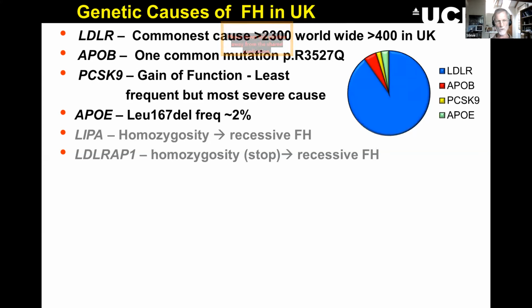The second most common cause is a mutation in the gene that codes for apolipoprotein B, or ApoB, and this, of course, is the protein that's the major component of LDL. And there's one common mutation which alters an arginine at position 3527 to a glutamine. And in the UK, this explains maybe about 5%, maybe 6 or 7% of the FH patients. This particular variant is the most common single cause of FH in the UK, and it is present in many countries worldwide, but it's also absent from a number of countries, and I can talk about that later if you're interested.